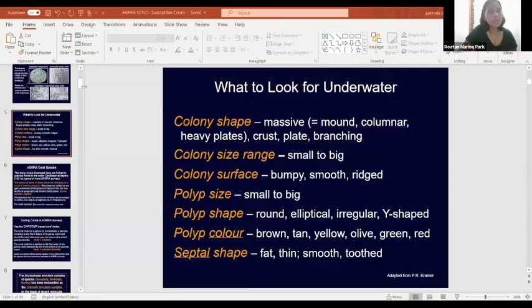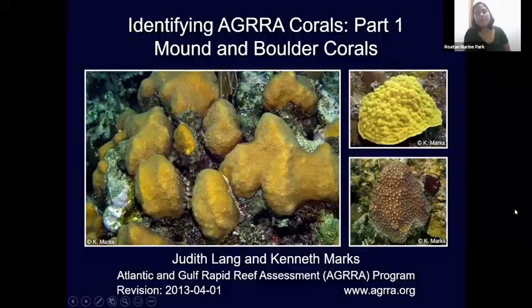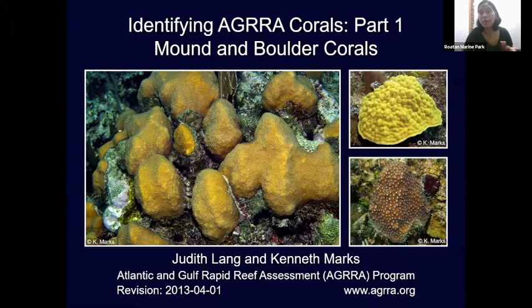All right, so the presentations that I'll be using are from the AGRRA website. This is the Atlantic Gulf Rapid Reef Assessment. And they were created by Judith Lang and Kenneth Marks, who basically created this methodology to survey corals in the Caribbean. So I do want to give credit to them. This is not my presentation. I'm just using this as a resource for you to learn. I'm pretty sure that you can find these online on the AGRRA website. You have to make a user and I think you can download it. But if not, I will be sharing this presentation with you at the end of our 2-day workshop.